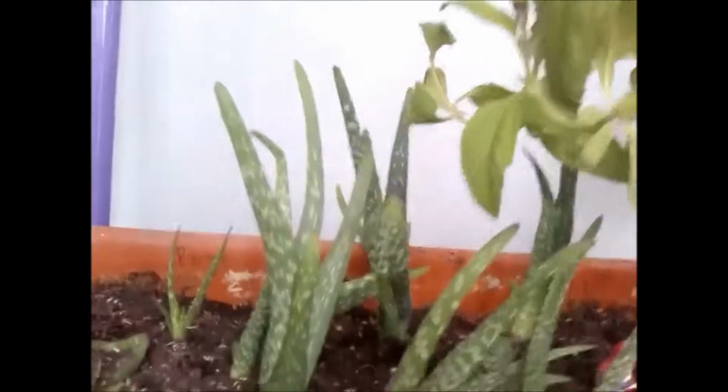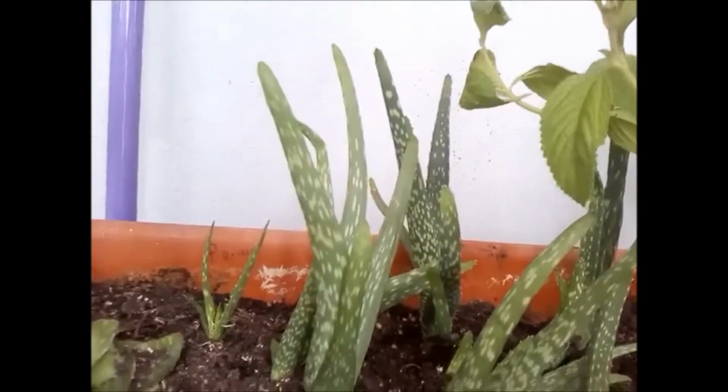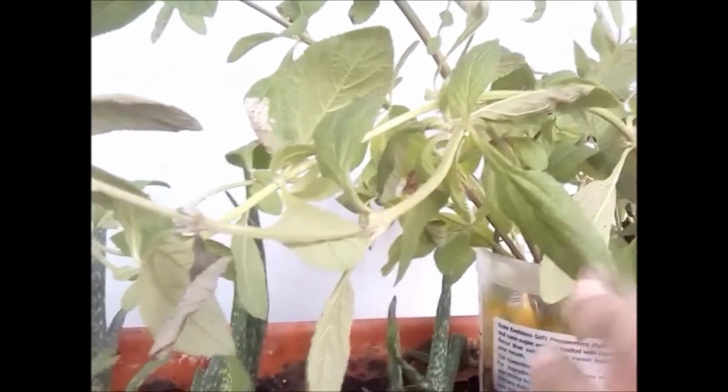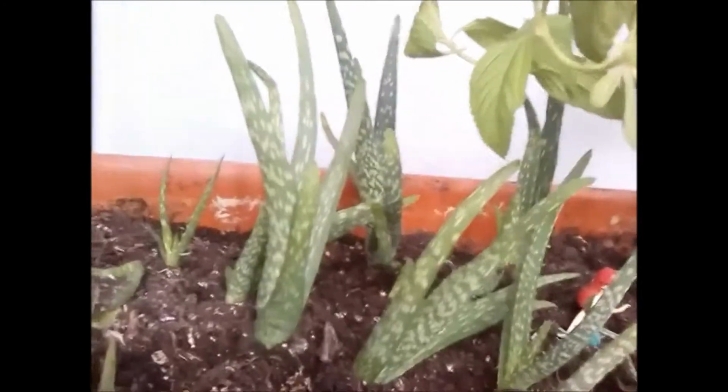And the reason why I separated them, not because they got extra full or anything, and why I put this one here, is to evade the chickens coming in there. Yesterday they came.